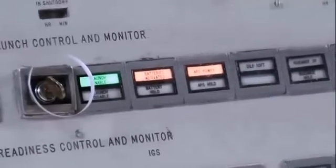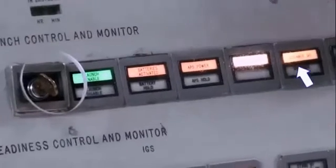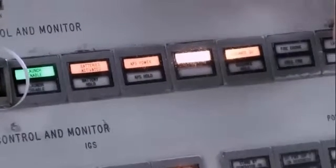Now that silo door is sliding open, and we will get an alarm indicating it just slid through that 60 system. So we know the door is opening. Next is a guidance go light. It's communicating with a MGAC, but it won't accept any changes. It knows exactly what it's going to be doing.